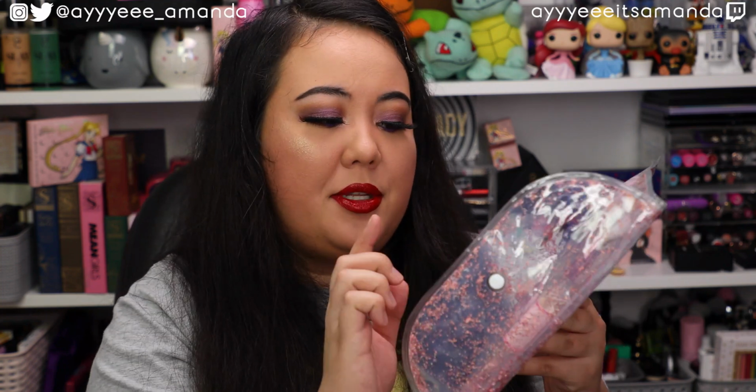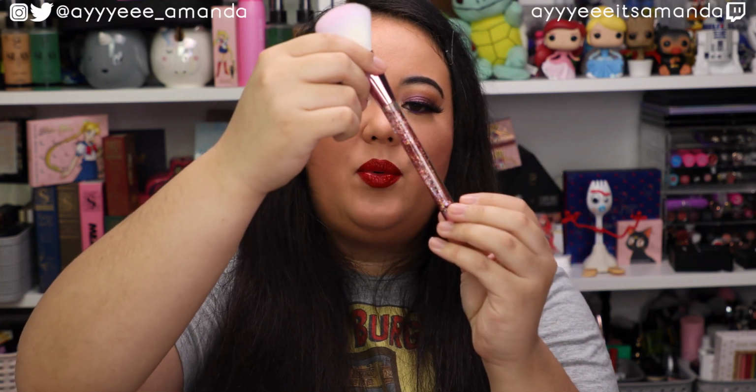And this is by the brand Beauty Creations. This is the Liquid Sparkle Rose 7-piece brush set. And we got a mixture of face and eye brushes, which I like. That's what I would prefer to get in a brush kit if I'm getting one in a subscription box. It doesn't say what the brushes are, which is okay. And oh my gosh, the glitter, it's about to get lit.